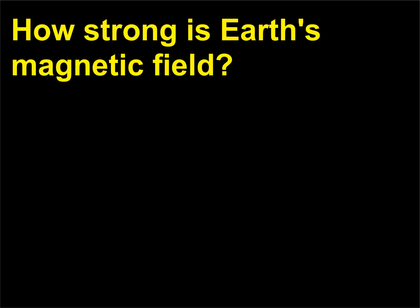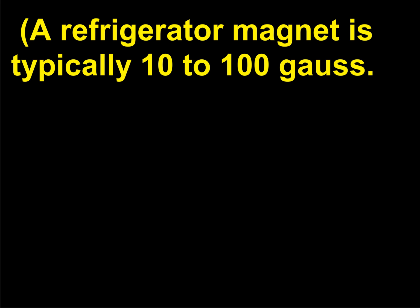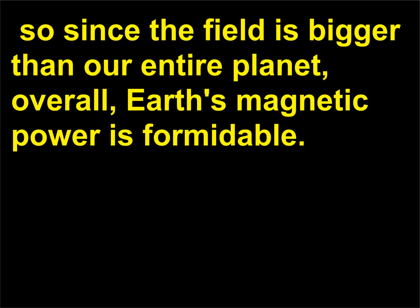How strong is Earth's magnetic field? On typical human scales, it is pretty weak. At Earth's surface, it is about 1 Gauss in most places. A refrigerator magnet is typically 10 to 100 Gauss. However, the energy in a magnetic field depends strongly on its volume. So since the field is bigger than our entire planet, overall, Earth's magnetic power is formidable.